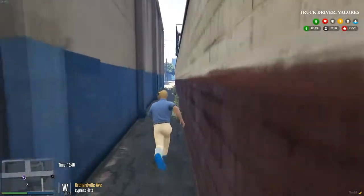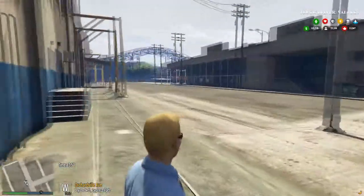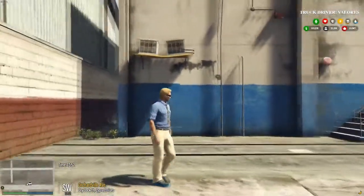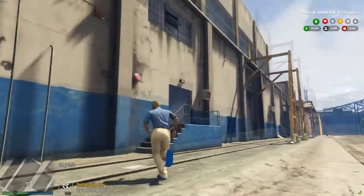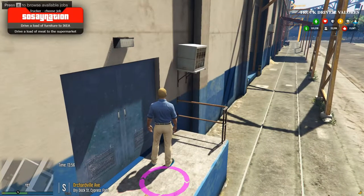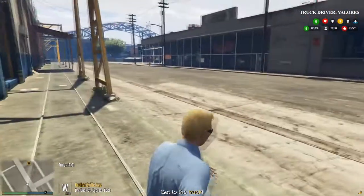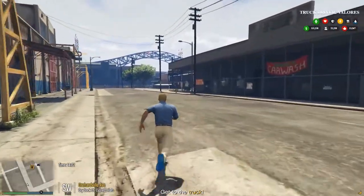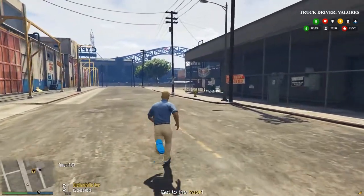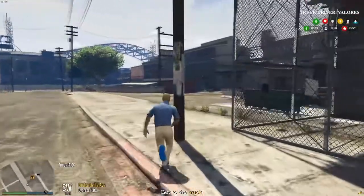All right, so with the trucker job, there's actually two different trucks. One truck will take you to the grocery store. Where's the truck job? Oh, here it is. One truck will take you to, you can either go to the supermarket or you can go to IKEA. I'm gonna go to the supermarket because it's closer. One pays about 3,000, one pays about 5,000. You can pick and choose which truck job you want. Over here, we'll grab our truck.